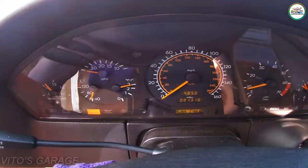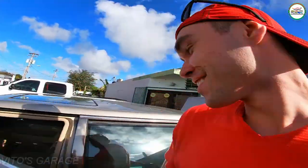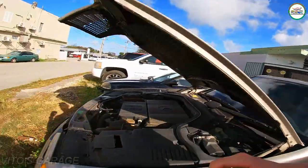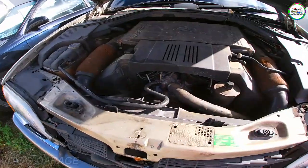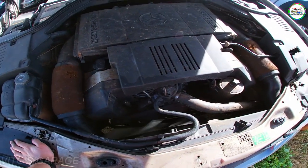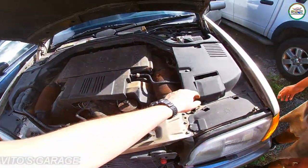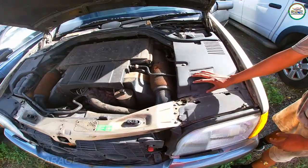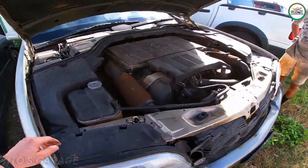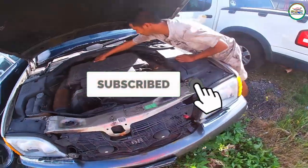Guys, this is amazing. She's running. She started. She's running. Thanks for your help, Austin. You're welcome. Wow. That's amazing. Oh, these engines are actually really good. They're pretty reliable. It's a V8. Yeah, it's pretty nice actually. Wow. Super sweet car.